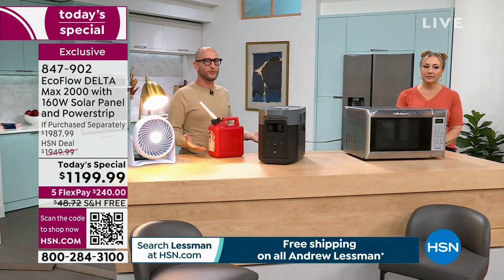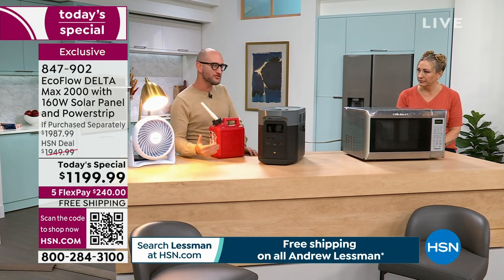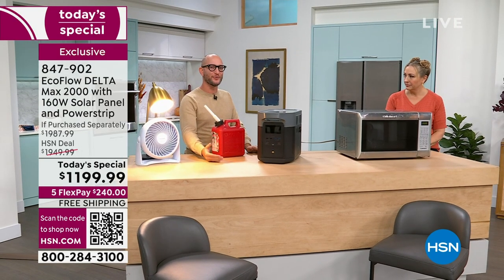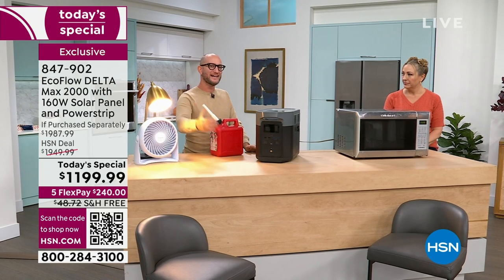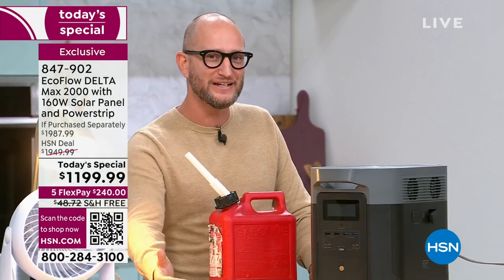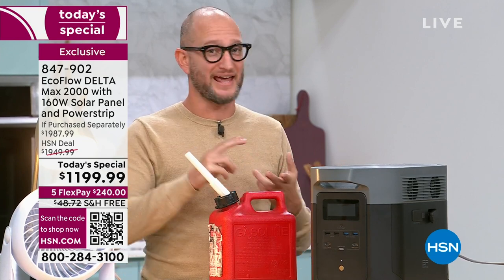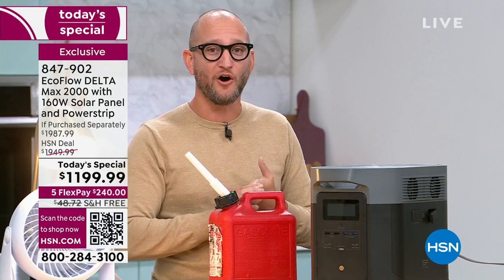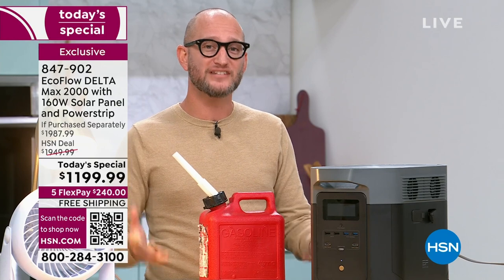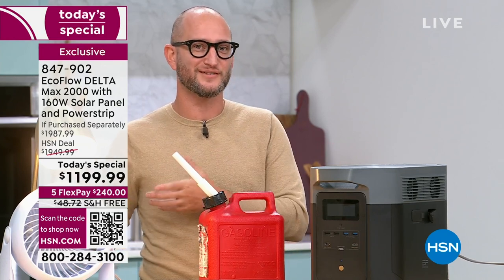But ultimately, when you think about your investment, you get a generator because you're going to be reactionary. You see a storm coming. You're worried about a storm coming. And then you've got that generator. But what ends up happening is that generator is going to be sitting there until the next time you need to use it for an emergency. Why? Because it's a big setup. It's heavy. You're not going to necessarily throw that in the car and take it tailgating. You're going to have to bring gasoline with you.